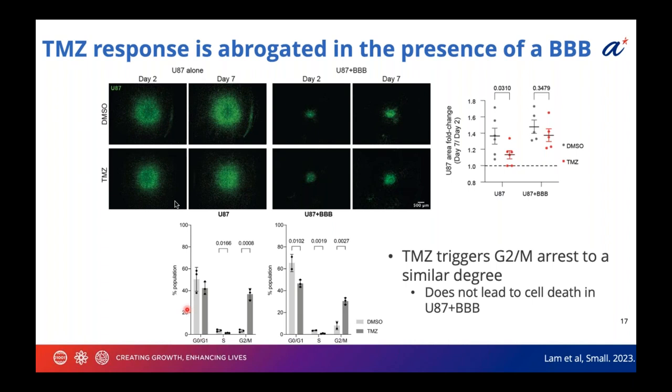We checked if this was due to any changes in the cell cycle or the rates of proliferation, and it didn't seem to be the case. The tumor cells in the co-culture devices also experienced the same effects of temozolomide, which is due to MRS, but they somehow did not apoptose. So this is something that was very puzzling.